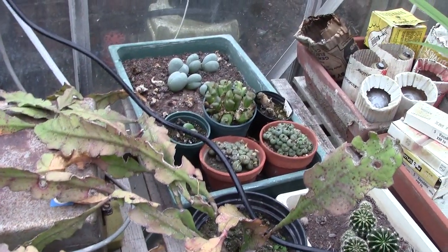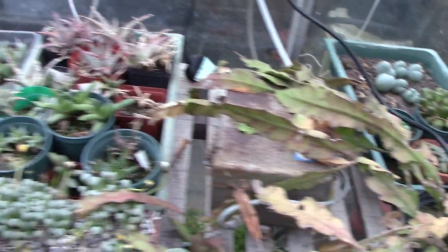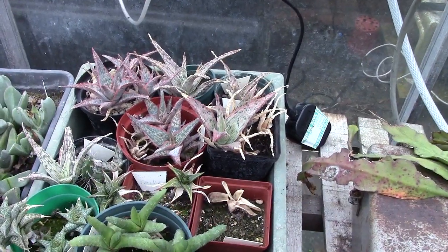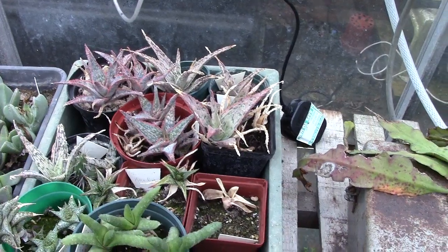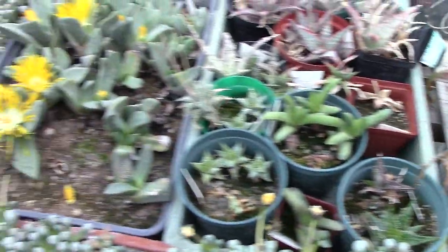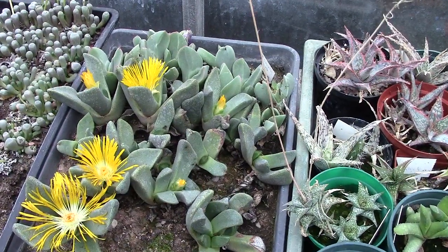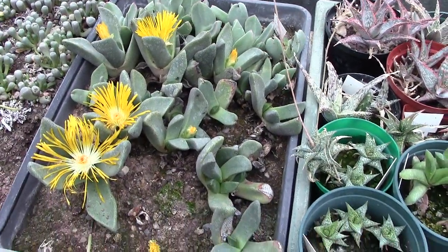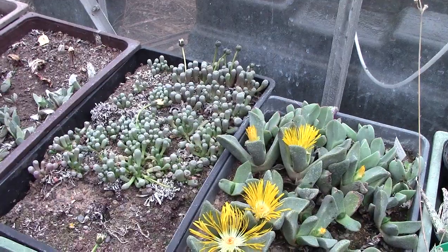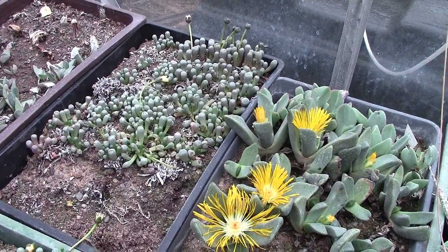We've got a few bits and bobs at the back here. Some variegated aloes. These are actually cultivars, I believe. Those are not mine, by the way, they belong to Jean. We've got some nice flowering Pleiospilos. Further on, some baby's toes, or Fenestraria, the window plant. Fenes meaning window.